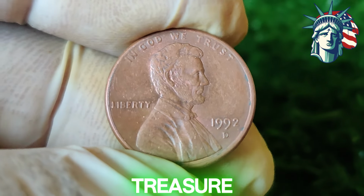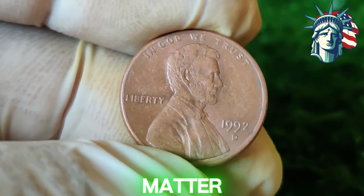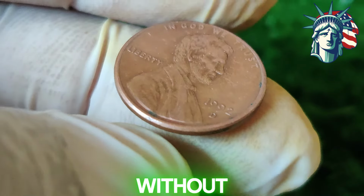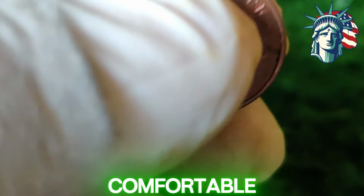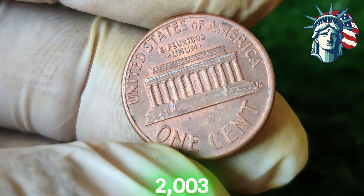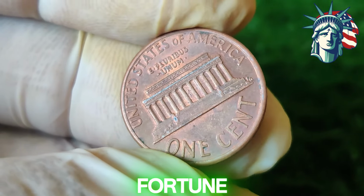Now we're going deep into the astonishing story of this tiny treasure. We're going to explore its rich history, the minting details that matter, the rare versions worth hundreds of thousands, and how you might be holding one without even knowing it. Get comfortable. Get curious. This is the full story of the 2003 D USA Liberty Lincoln cent, the 1-cent coin that's worth a fortune.